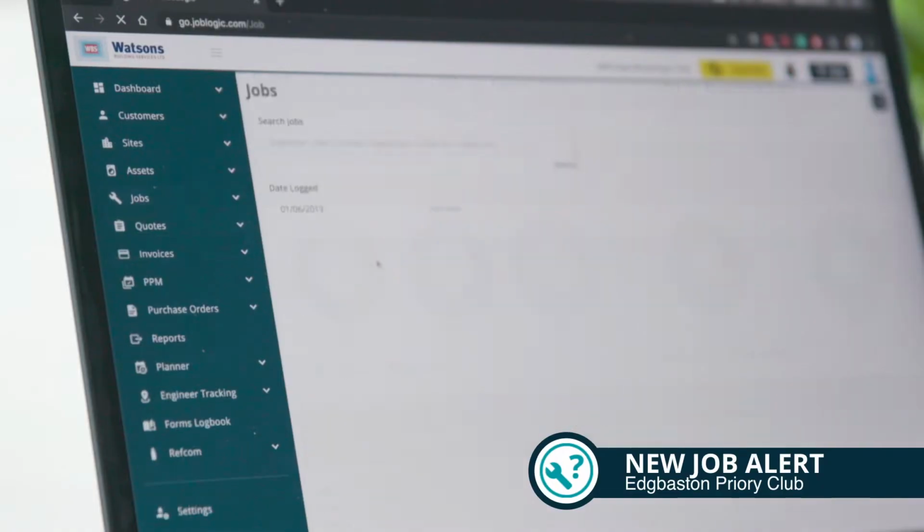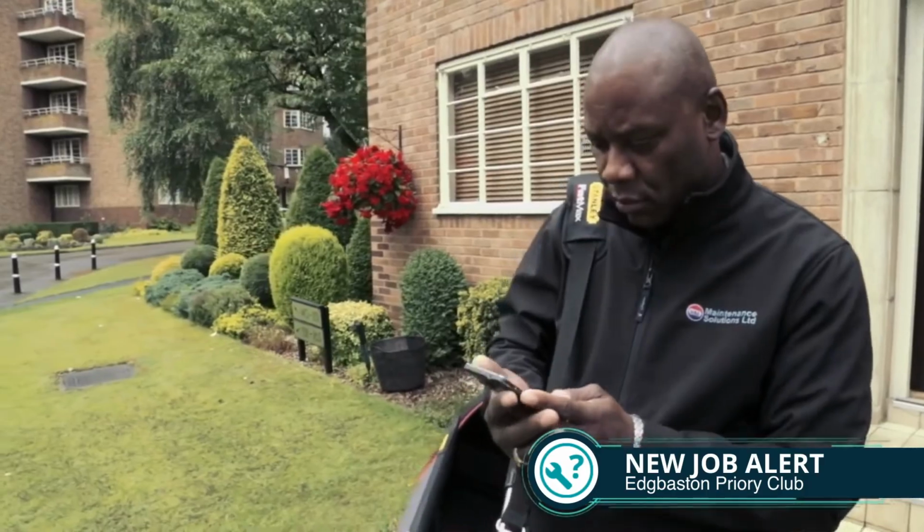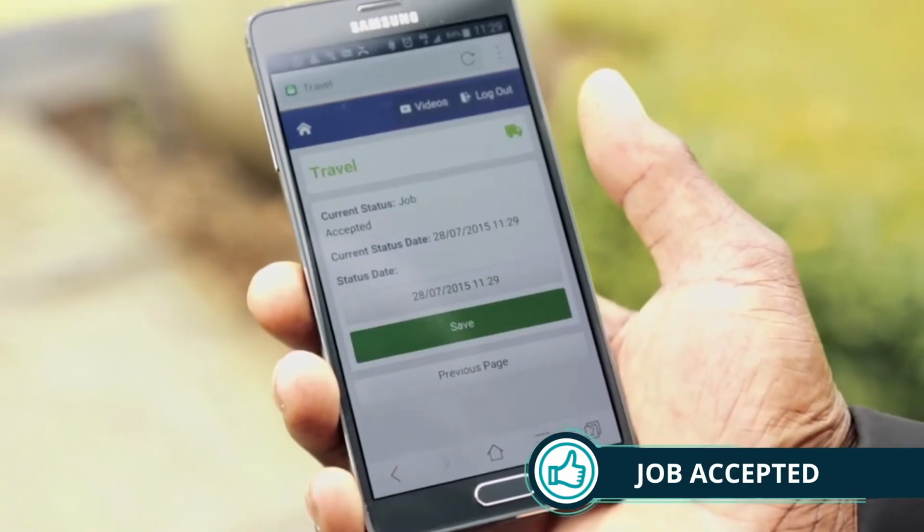On receipt of an emergency call out, we can dispatch the engineer direct from home via his smartphone, and that will reduce the need for engineers to come into the office to collect paperwork.